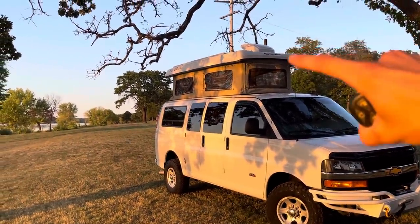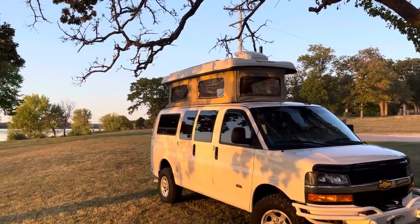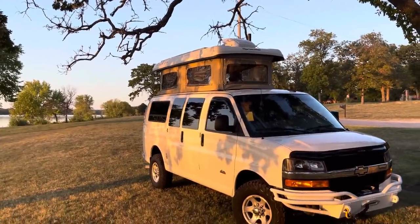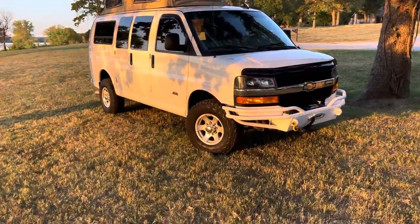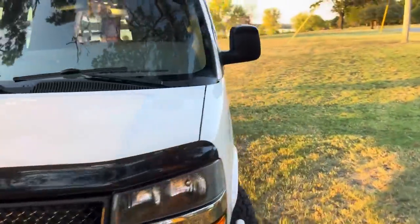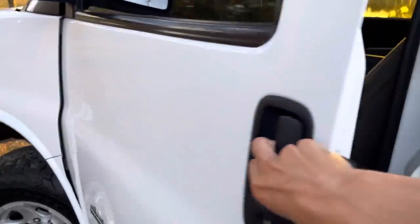This is a Sportsmobile pop top. It was done by a company in Texas. Up there, if you see that antenna, funny looking antenna, that's a WeBoost. Now we'll go ahead and look at the cab. Most of these videos, people seem to look at the truck part before they look at anything else.